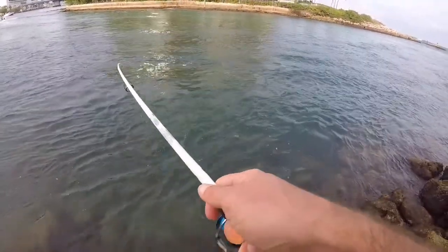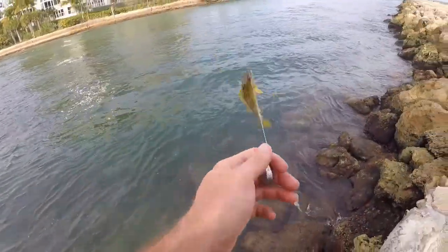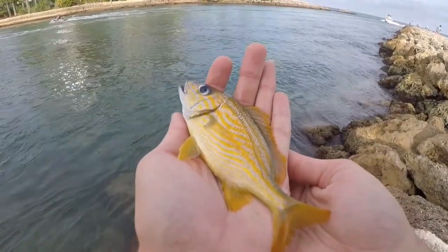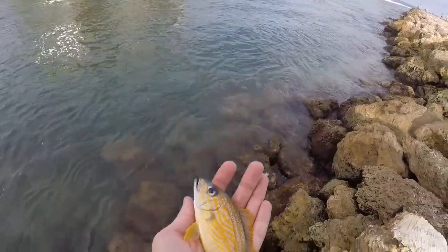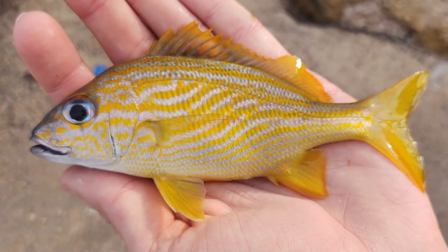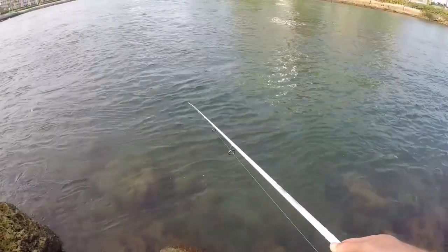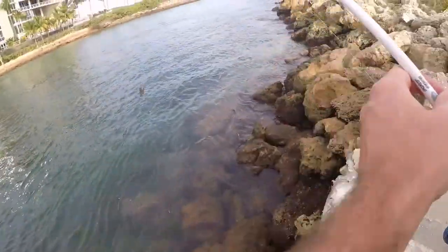Got him. What is this? Little French grunt. Alright, so fish number 2 is a French grunt. Way prettier than the sailor's choice. Little bit rarer, but still very common. So we'll get it back. Hopefully we can get something new. Got him. Oh, this is a tiny little guy.